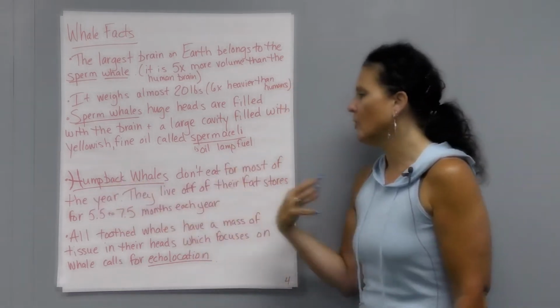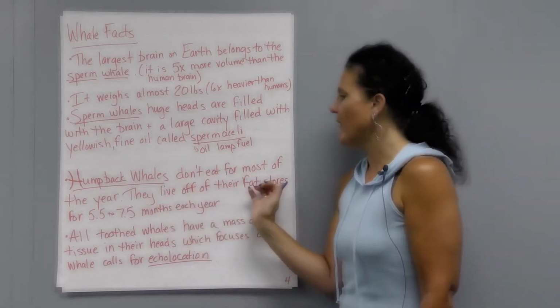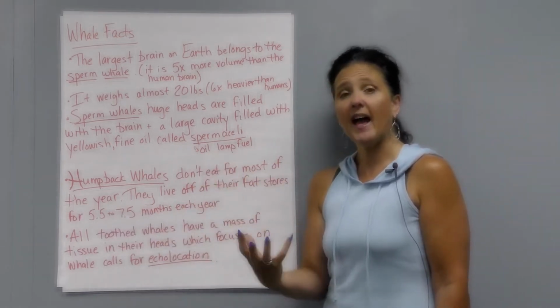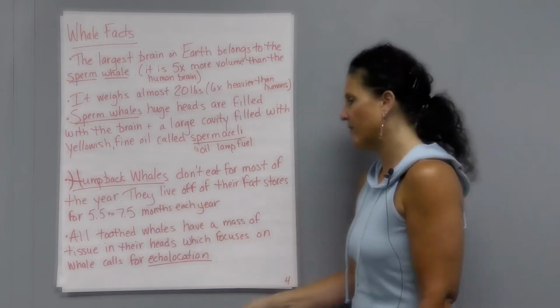Humpback whales don't eat for most of the year. They're kind of like bears here. They live off their fat stores for 5.5 to 7.5 months each year. So they may only feed once and gain all this fat in their body, and then they can just swim around and live off of that fat.